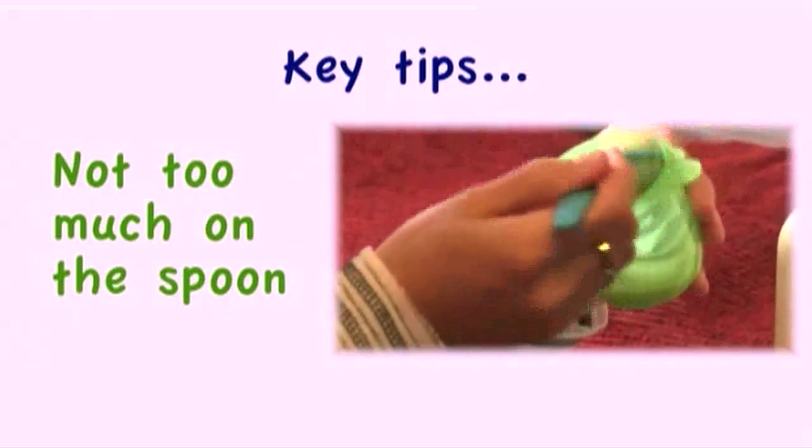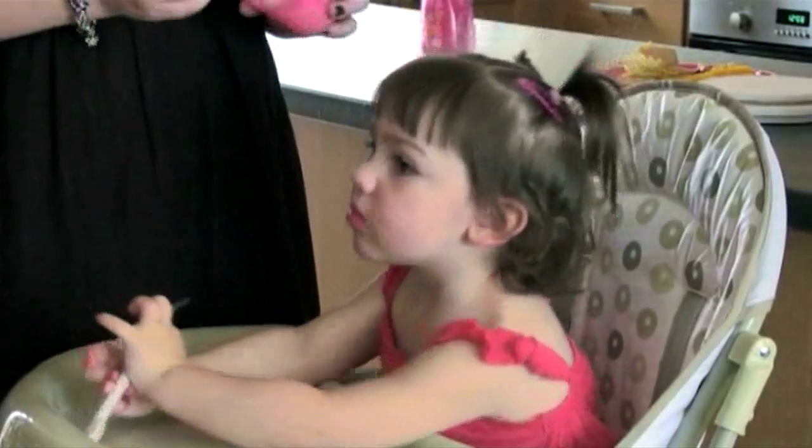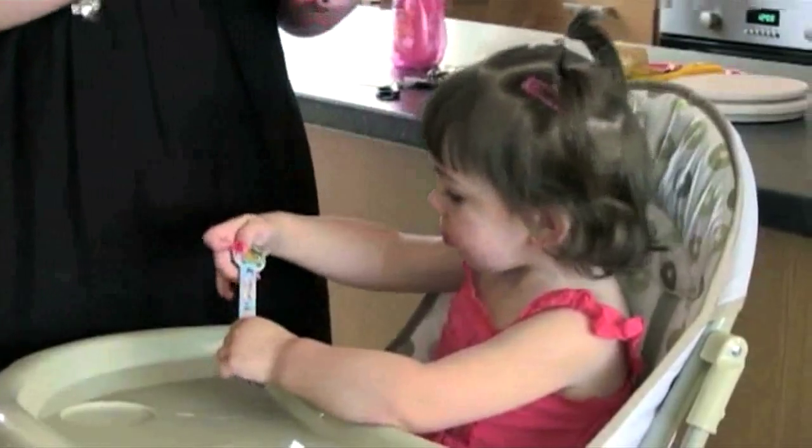Don't put too much First Spoon on the spoon at any one time. This may be too much for your baby. For the first time, I'd probably keep the amount on the spoon very small. Be persistent. Try and make it fun. And just try again. Always keep it the same and just keep trying, you'll get there in the end.